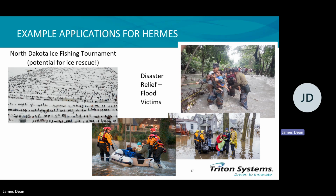Here we have some images for some of these scenarios that I mentioned. Ice rescue, obviously. We know that ice fishing is one of the activities that more often than not can produce ice rescue scenarios. We also mentioned flooding, and this also extends to hurricanes. Another scenario that would be a great application is earthquakes. If you have obstacles that fall or infrastructure decay that blocks access to affected areas, Hermes would be able to overcome these obstacles and navigate multiple terrains to get where you need it, when you need it.